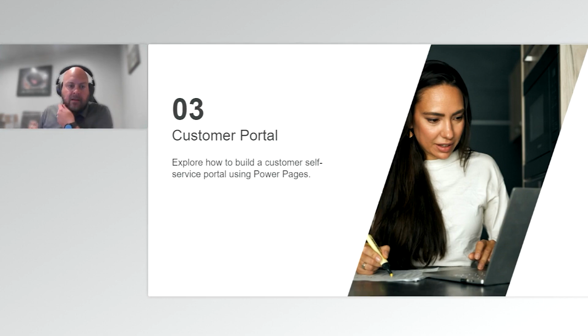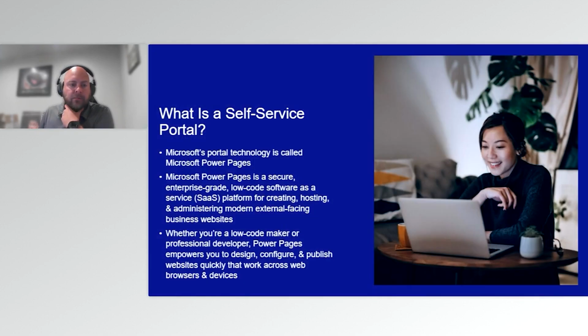Yeah. All right, so let's talk about the customer portal. This one I would say is by far the most common use case that we have: the customer self-service portal. It's Power Pages, it's secure, enterprise, low code. It's all hosted, it's a modern thing, so it adjusts how it looks based on which browser you're in, all that stuff we just showed you.